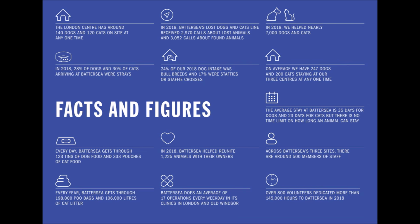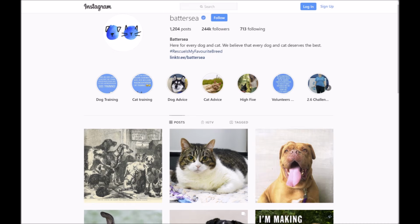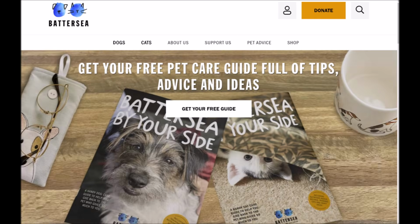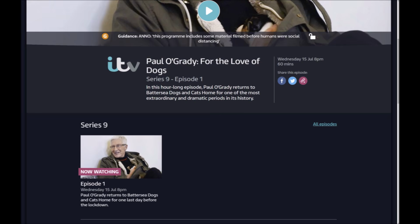Since opening, Battersea Dogs and Cats Home have cared for more than 3.1 million animals and spread to 3 separate sites, taking in an average of 16 homeless pets per day. And with 3 operating theatres and 39 medical staff, they can perform more than 100 procedures per week on sick and injured animals. Of course, they have all the social media and a YouTube channel, which has tons of free advice videos all about caring for pets. We recommend watching their Behind the Scenes at Battersea playlist for a brief introduction to their work. They also had their own TV series, which has been running for 9 seasons, blimey.